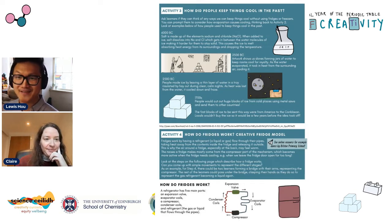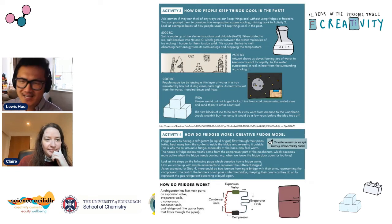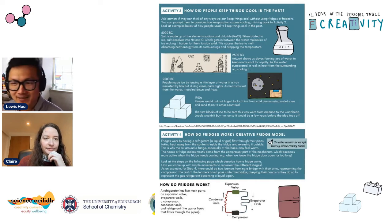Thanks, definitely. And what I love about this, and we'll expand on that a little bit more, is picking how do fridges work. The historical context of how we kept things cool comes back to the motivation behind this resource: there is chemistry in our kitchens that we don't think about, and how fridges work and the magic of that. And it's not magic; it's science, it's chemistry, so it's really good to be able to highlight that.